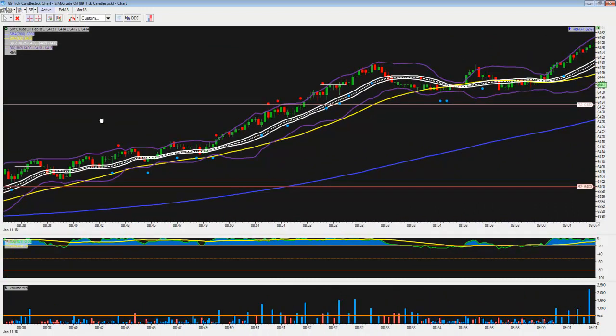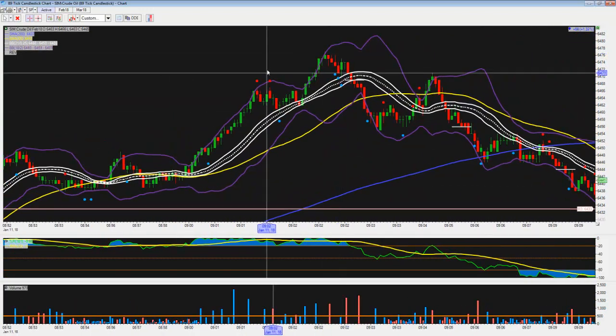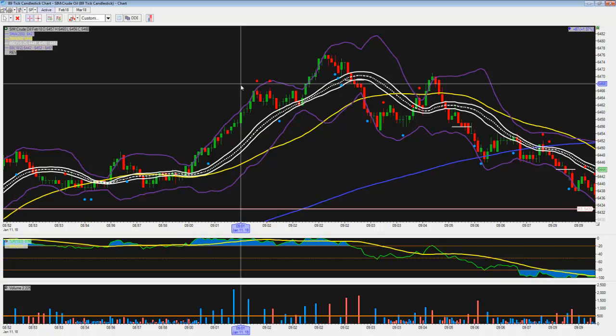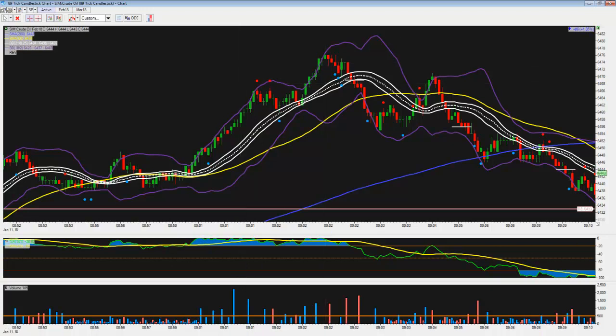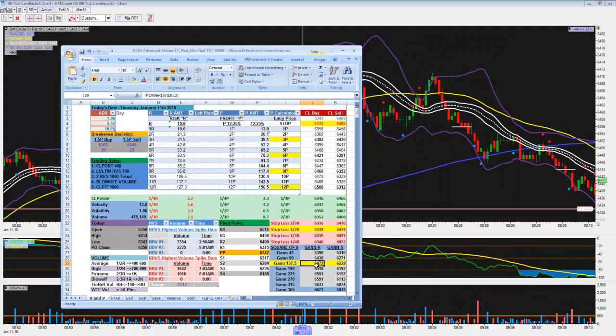Honestly, where I saw the top, I thought we could run all the way up to up there. I thought, where can the market run to? I looked at that. I said, I missed the long. Where can I find value? Where can I find value to take a shot at the short?